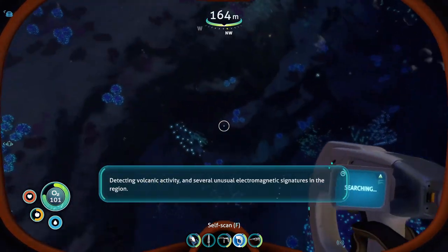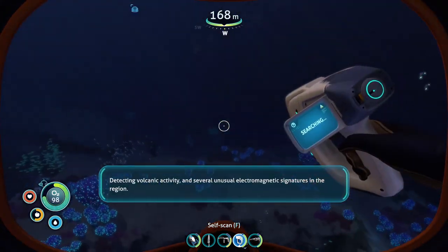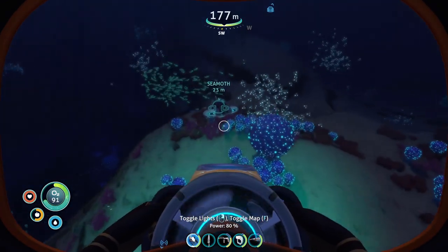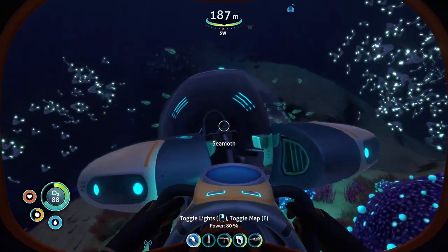Detecting volcanic activity. Where is the sea moth? Electromagnetic signatures in the region. Exercise caution when diving deeper. I'm trying to. Seismic activity in the region.